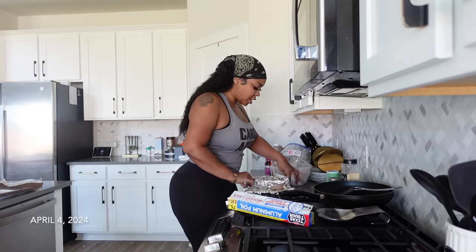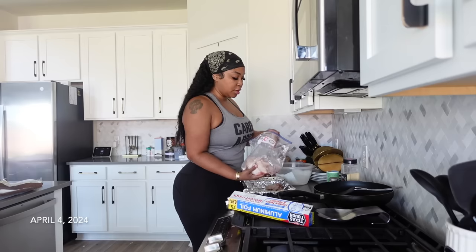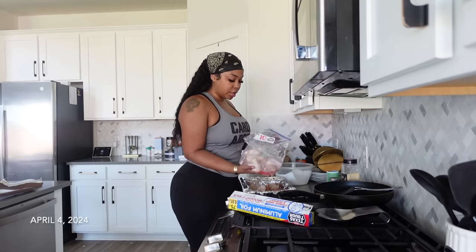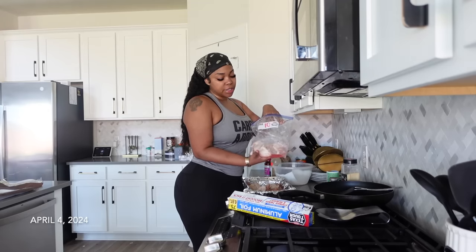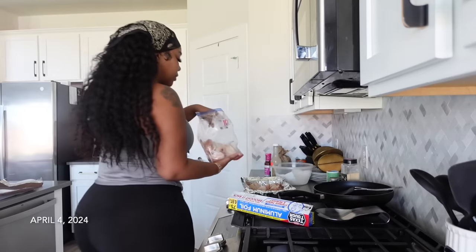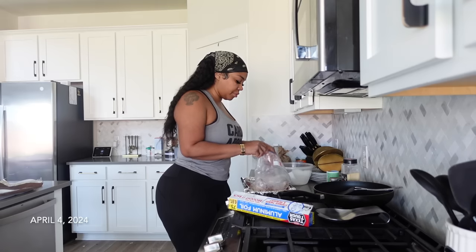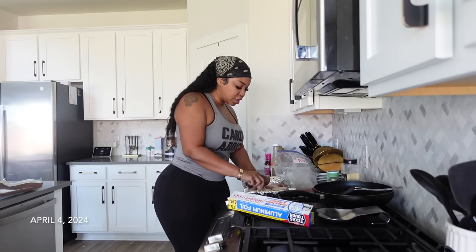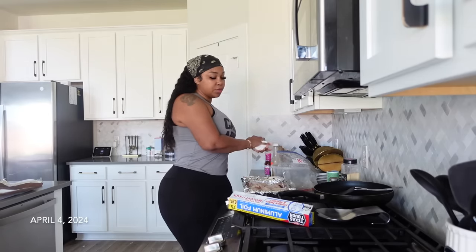Happy Thursday, y'all. I am about to slow cook dinner early because we got practice today. Both kids got practice at two different locations. It's a mess. I just had my frozen chicken. Y'all know I buy the huge big pack of chicken and then I clean it, bust it down into bags like this. So this bag has 10 wings in it. Sometimes they'll have 8. Sometimes they'll have more. I'm just going to let these cook.